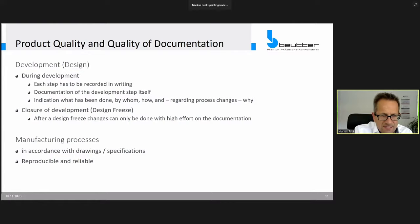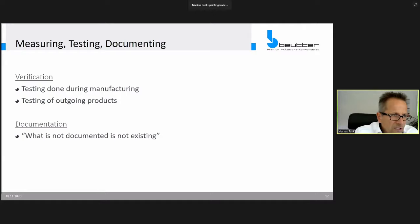So then the quality of the product has to be somehow verified. That means a classical verification: some measurement or tests of the parts during manufacturing, as well as for the outgoing products. It's clear everything which is not documented is not existing. So every result has to be documented. It's not only to be done by measuring, but it has to be documented.